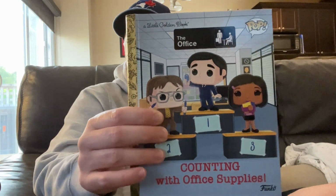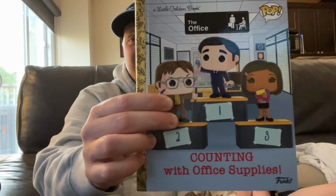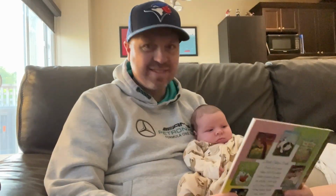For today's video, we aren't going to show off any Funko Pops, but we are going to look at a new Funko product that we have added to our collection, and that is the Pop version of a Little Golden Book. Look at this adorable thing. This is The Office, counting with office supplies. How about that? So take a moment, get cozy, and snuggle on up with us as we read a little book together.